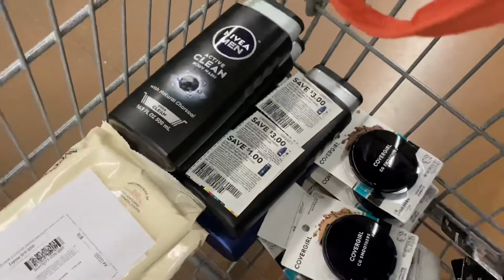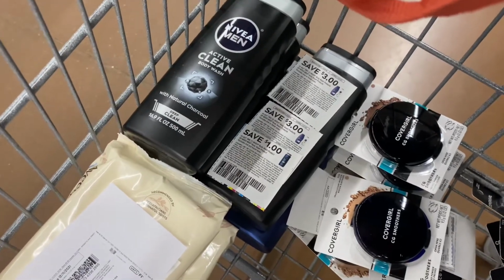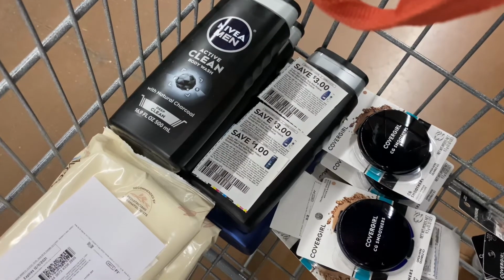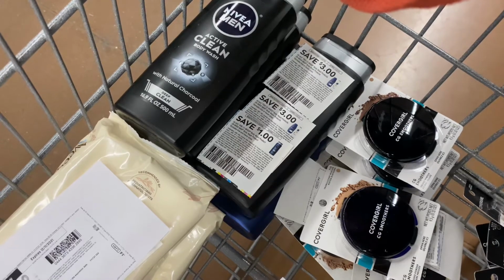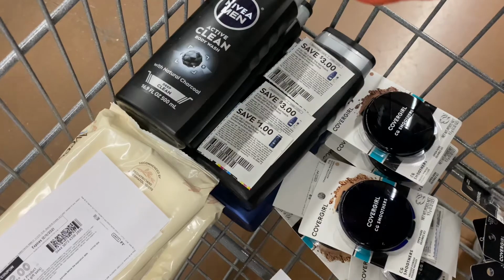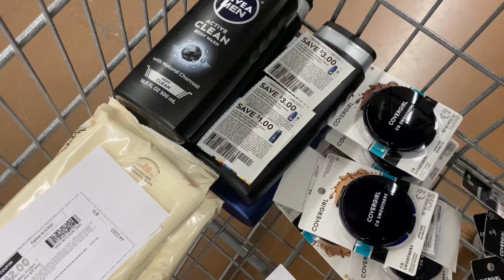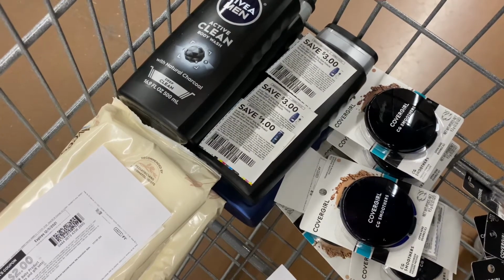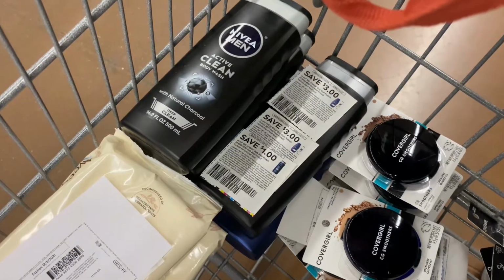I picked up the Nivea. The Nivea is $3.76. The Men Nivea is the cheapest one, so you should grab that one for this deal. I have a $3 coupon off 2. So $3.76 times 2 is $7.50. Then I have $3 off, making it $4.50. And then Ibotta is going to give me back $1.50 per bottle. So it's going to make my out-of-pocket $1 for each 2 Nivea I buy, or about 50 cents each.